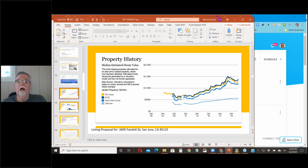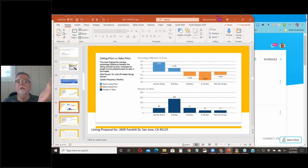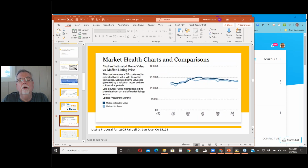Property history, listing price versus sales price. And this is an interesting little one because it shows what the difference is over time, right? So the chances of you getting more than your list price depend a lot on whether you sell it quickly or slowly, right? Just saying. And how many sales occur within what periods of time. I like that. Then market health charts and median home value versus the median listing price.